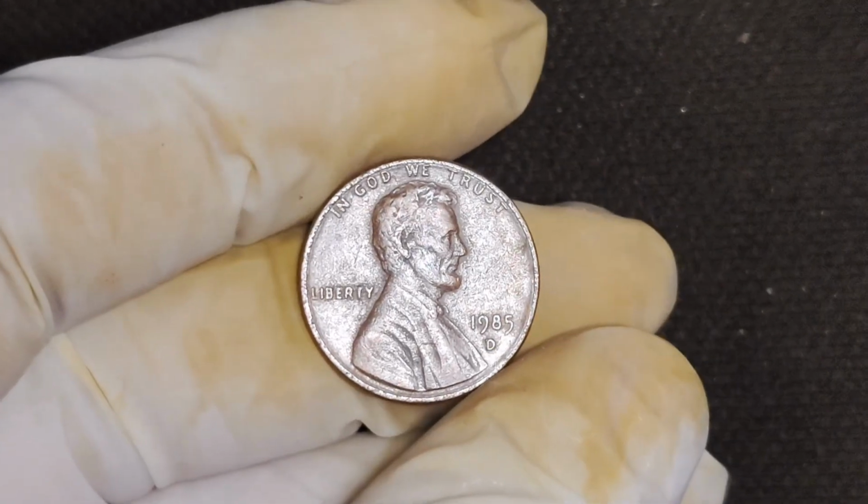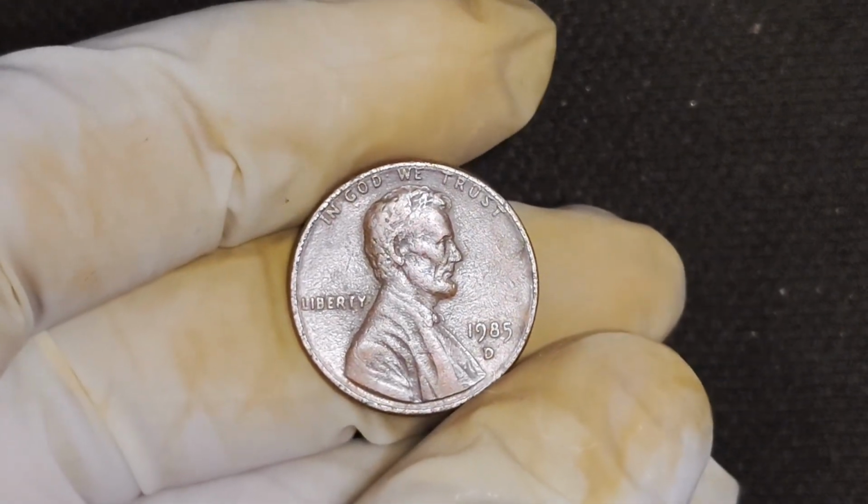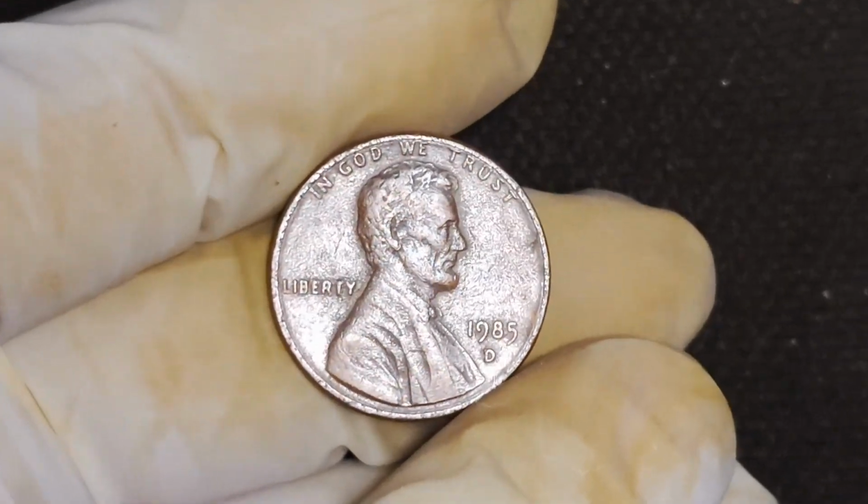Stay curious, keep collecting, and who knows, maybe your next penny is the one that'll make you a millionaire.